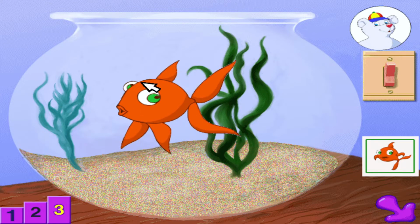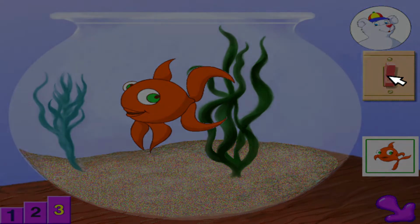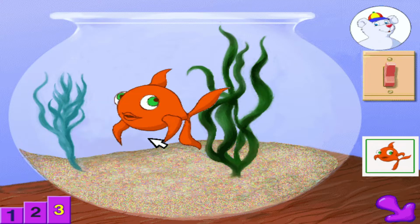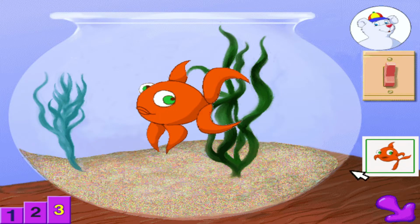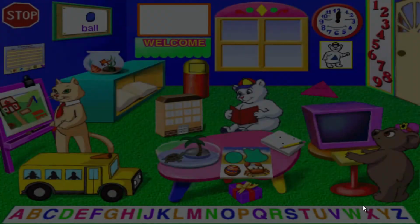If you like to play hide and seek with me, click on the light switch and I'll go and hide. It begins with the shh sound. It's green. Shell? You guessed it. The hiding place is a green shell. All right. You can't touch this. If you like to play hide and seek with me, just click on the light switch. Shut up.